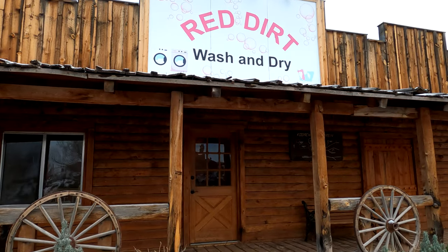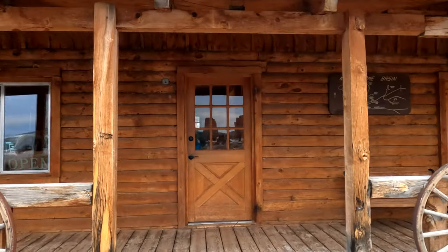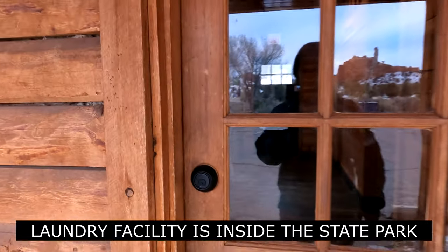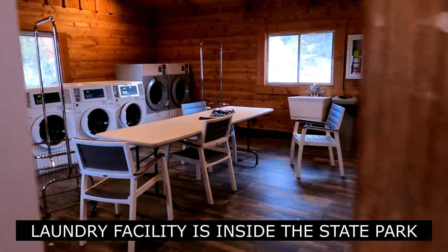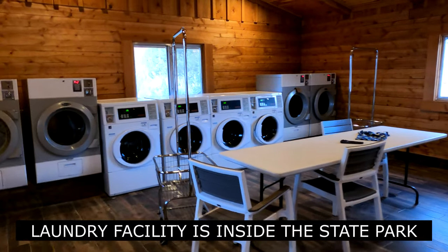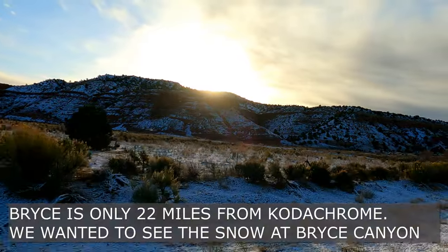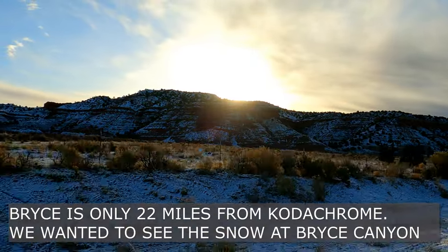So the laundromat here is really very nice. Look inside. Very modern, nice. And then the restrooms are in there. So we're gonna get some coffee and head to Bryce this morning.